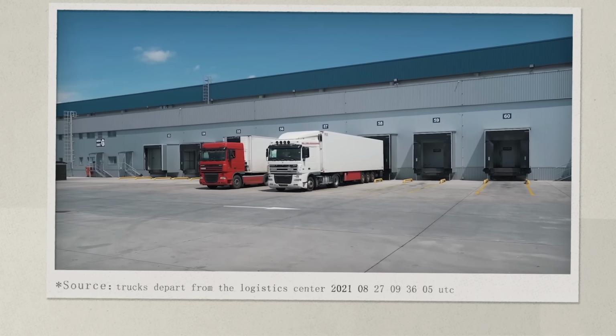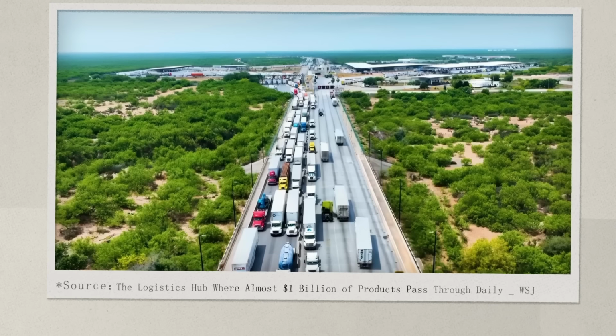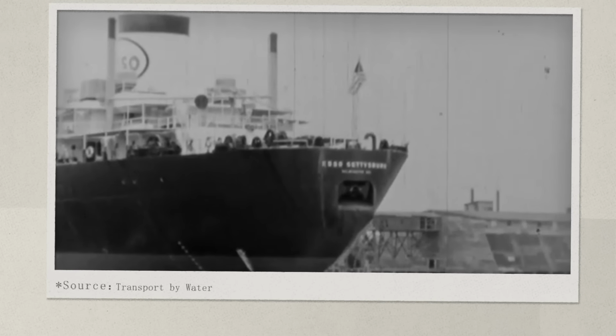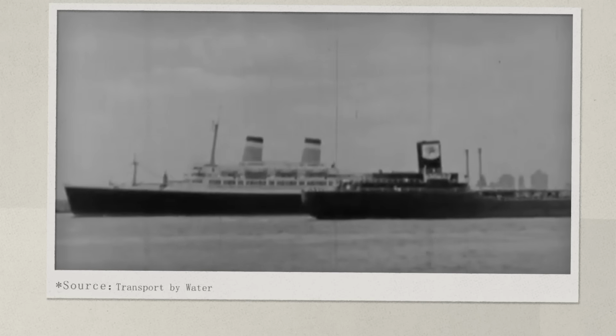By 1953, McLean was running one of the largest trucking operations in the country, but he was worried. Roads were getting more congested every year. Every minute a truck sat in traffic was money left on the table. One day, passing by a port, a thought hit him. If the roads are jammed, why not drive the truck straight onto a ship and go by sea?